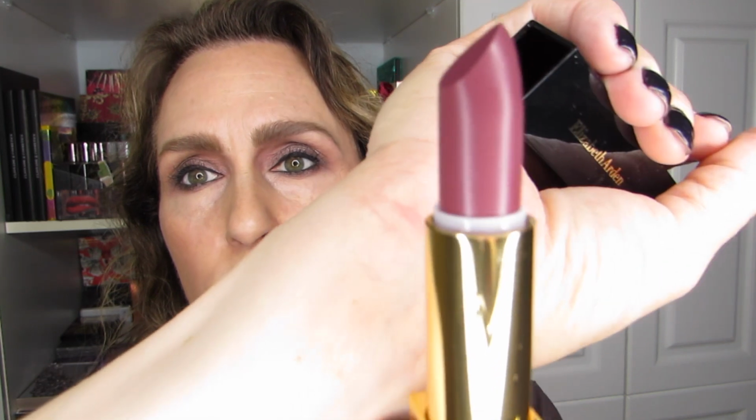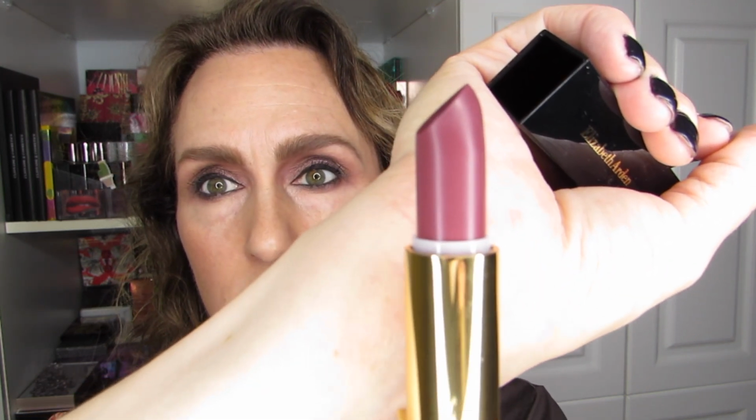And then what I really like is this one is very different from the nude that was in the Lancôme set. This is a beautiful mauve color. I'm a big fan, and it would go really well with this taupey look that I did with the Lancôme set.